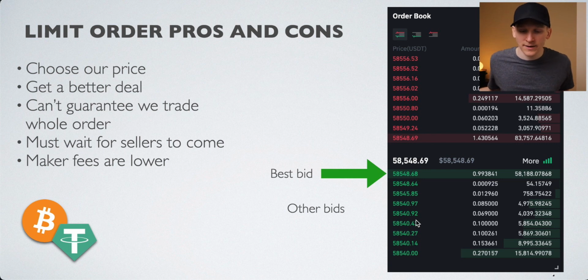I'm going to wait for the market to jump around. I think I can get some cheaper Bitcoin. So I'm going to pay $40.92 instead of $48.68. The thing is though, we can't guarantee that we trade. We don't know if sellers are going to come in. We don't know if we're going to get any Bitcoin. We have to wait for sellers to come in and agree to sell us Bitcoin at our price. So that is a downside. You're not guaranteed to trade.